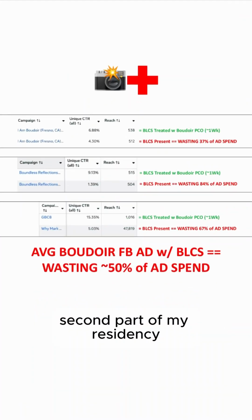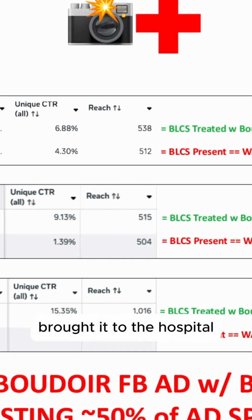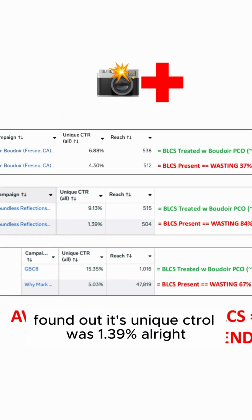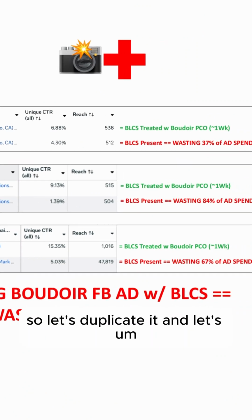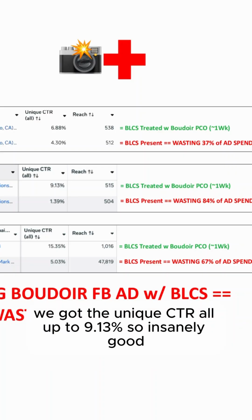Next, second part of my residency, I went out and found a second one, brought it to the hospital, tested it, and found its unique CTR all was 1.39%. All right, that's under 6%. We know that BLCS is present. So let's duplicate it and treat it with Boudoir Pico. It takes about a week. So we did that. We got the unique CTR all up to 9.13%. So insanely good.